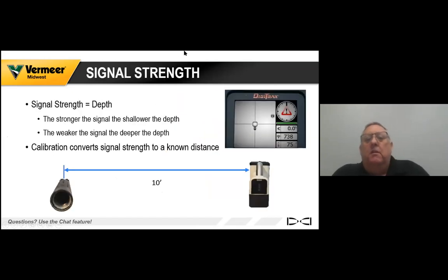Calibration is done at 10 feet, 120 inches. What we do is we go from the center of the housing to the side of the F5. Once you calibrate, if I calibrate at 9 feet, it's going to come up with a green check mark saying it's successful. I've basically told the sonde that it's 10 feet. So I'm off by 1 foot.